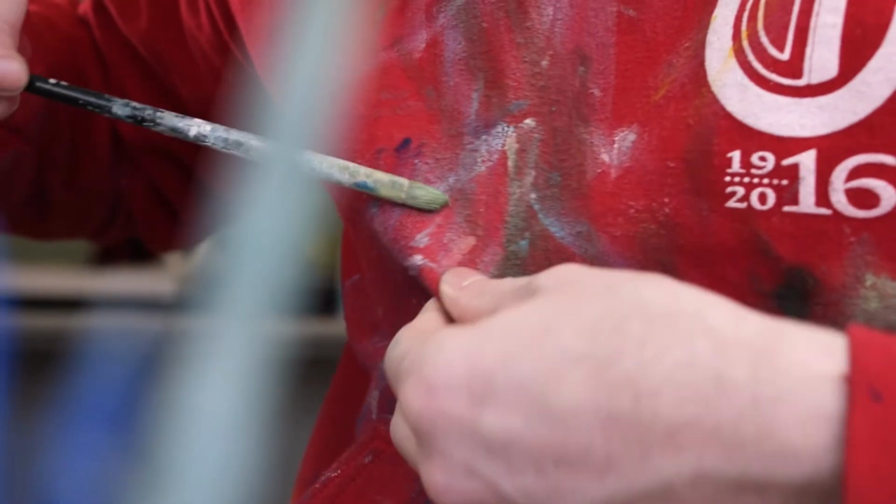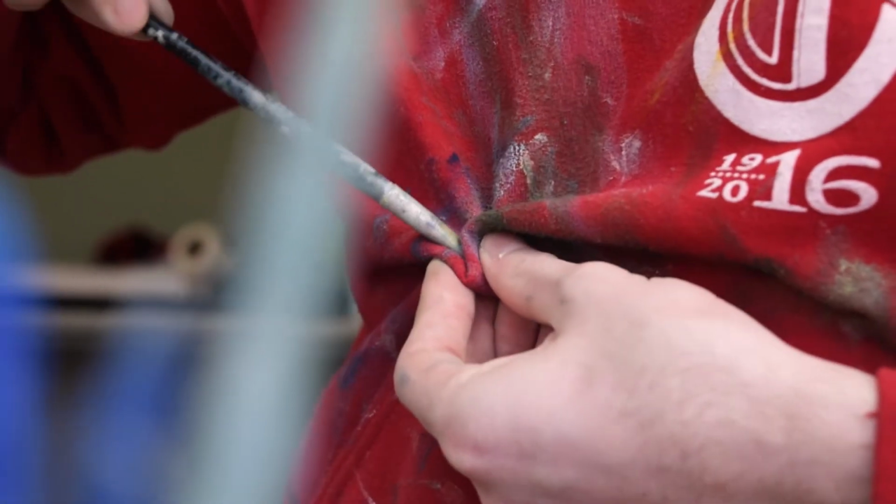I have a jumper, and how I paint is kind of funny. I paint, and then instead of using a tissue, I just clean my brush on my jumper. So I have this one jumper that's just covered in paint swatches.